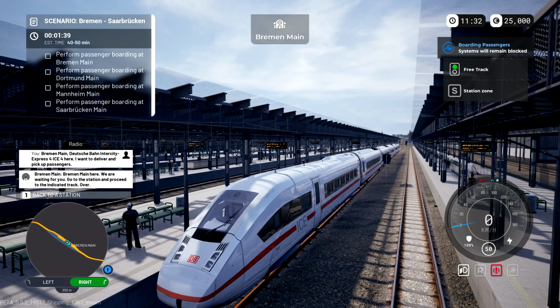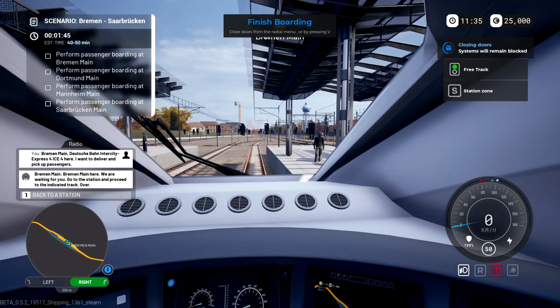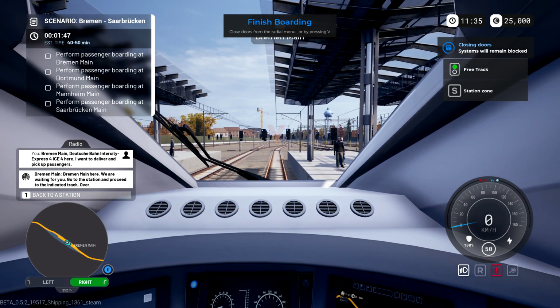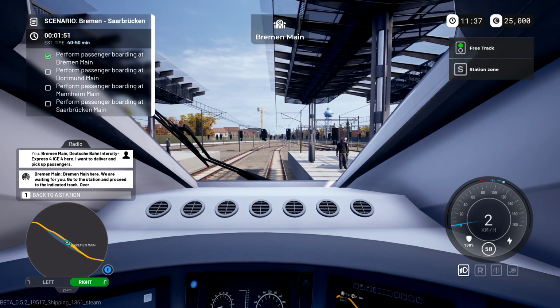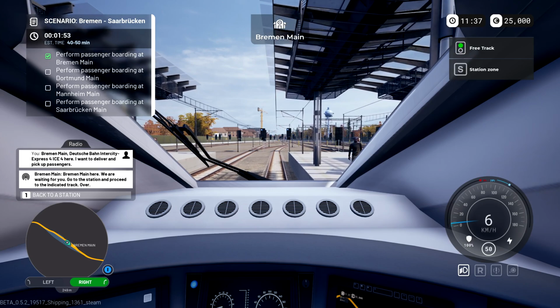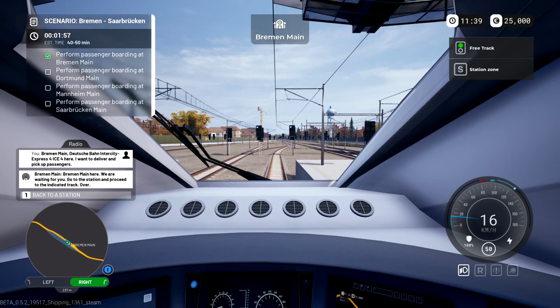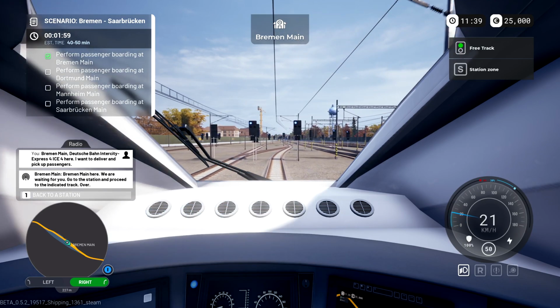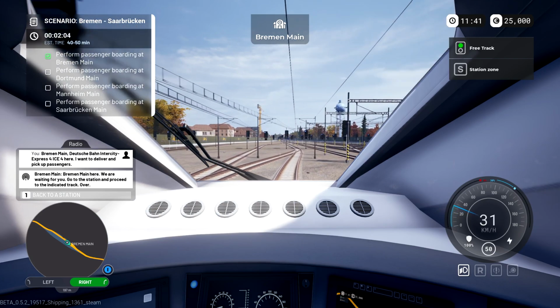So we're boarding passengers. Very nice. We are closing up the doors and we are pretty much ready to rock and roll. Right, off we go. So we are away. Now that took just under 2 minutes. 2 minutes getting into a station, boarding people, and then getting on the move again is pretty good. That's what you want to be aiming for.